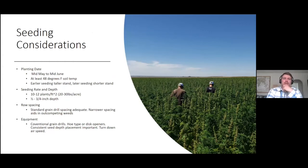All right, so you've got your fertilizer plan, you got your field picked out. Now we're getting ready for seeding. You want to know when to plant, right? You don't want to plant too early or you'll get zapped by the frost. You don't want to plant too late or you get caught and you might run out of moisture if you're dry land especially. Typical planting dates for North Dakota, Montana is going to be mid-May to mid-June.